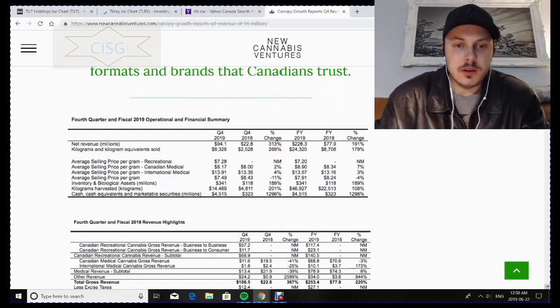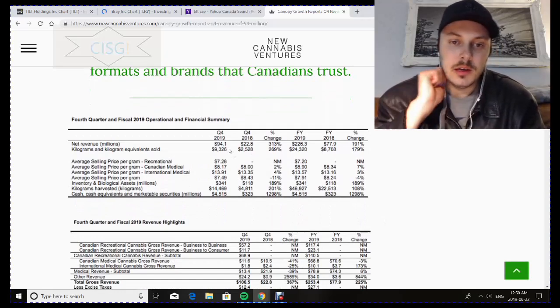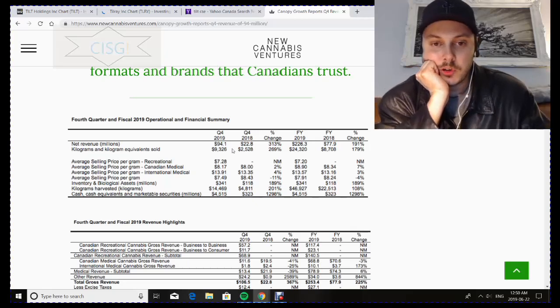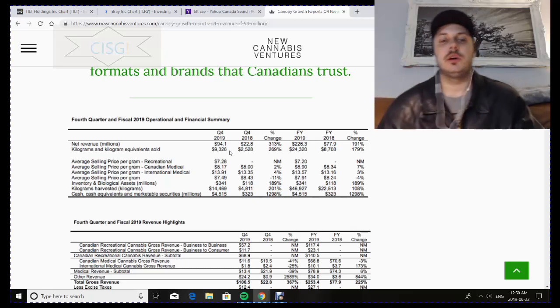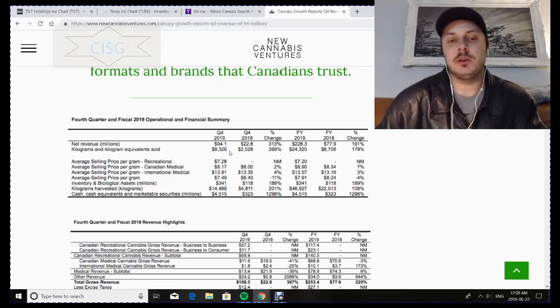Okay, so 94 million, as I said, 9,326 kilograms were sold. That is less sold than how much Hexo grew, and Hexo is trading for about $2 billion, two to $3 billion.